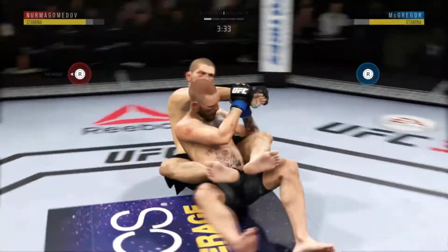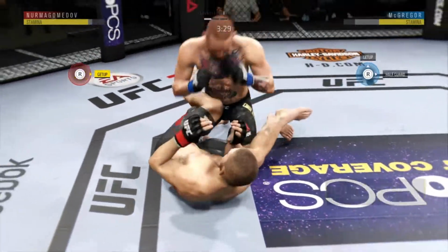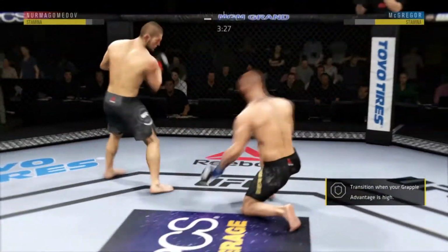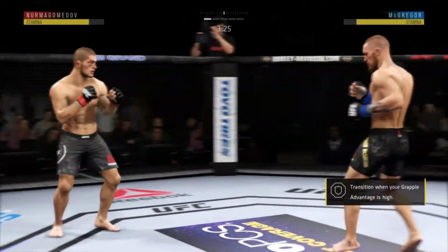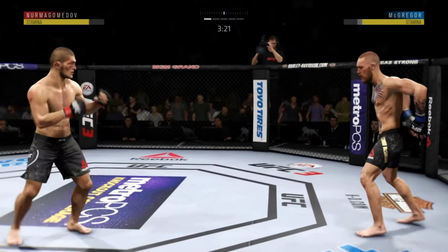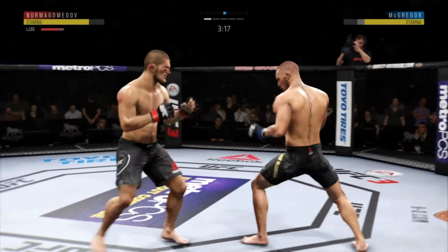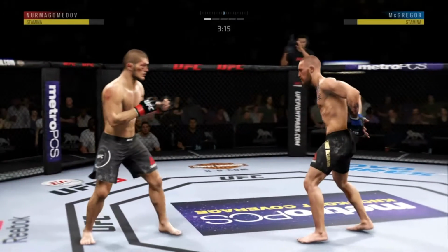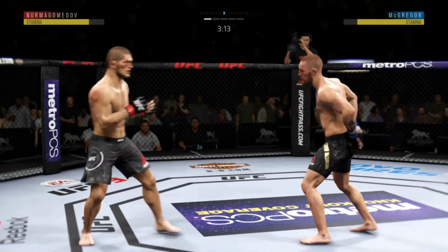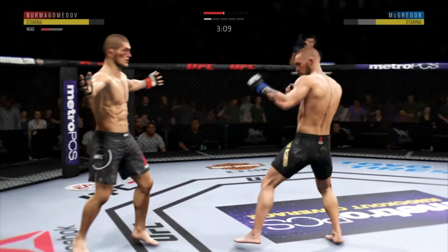Nicely done, reversal. Reversal here, and into full guard. Nurmagomedov gets up. He is back on the feet here. And he lands a kick to the leg now. Pretty good work on the feet tonight by McGregor. Oh! How about that shin?